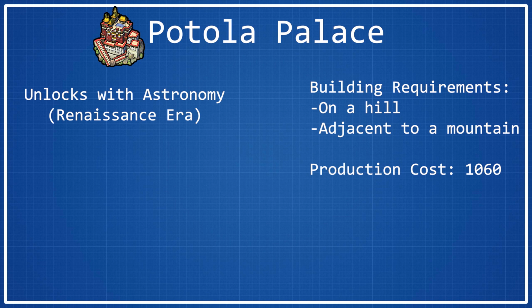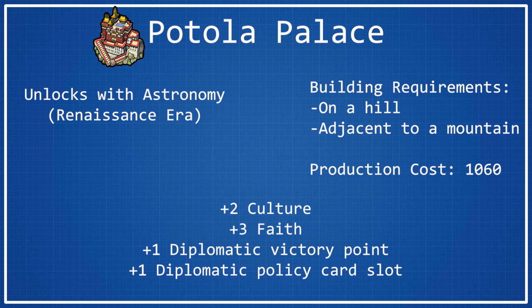As far as Potola Palace's bonuses are concerned, it has quite a few of them, so straight up it will provide +2 culture and +2 faith per turn. These yields are honestly kind of weak. A lot of times I prefer the 5 culture that Forbidden City gives as opposed to having 3 faith, but I mean, maybe if you're going for a religious victory, or if you just happen to have a religion, 3 faith can be nice, but either way, these yields are pitifully bad considering that it has over 1,000 production cost, so definitely don't build the Potola Palace just for this culture or faith boost.